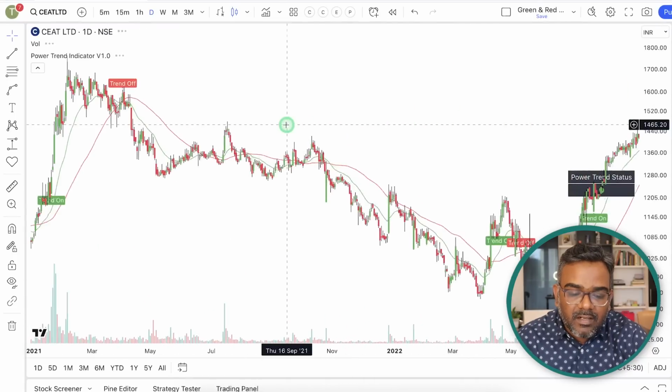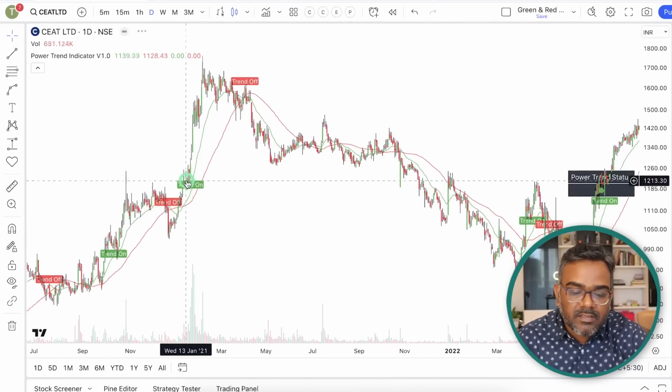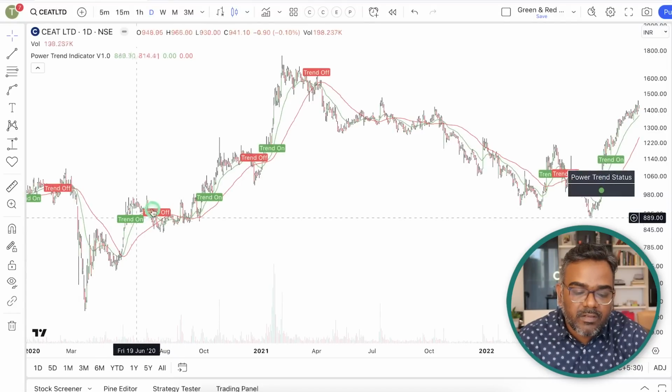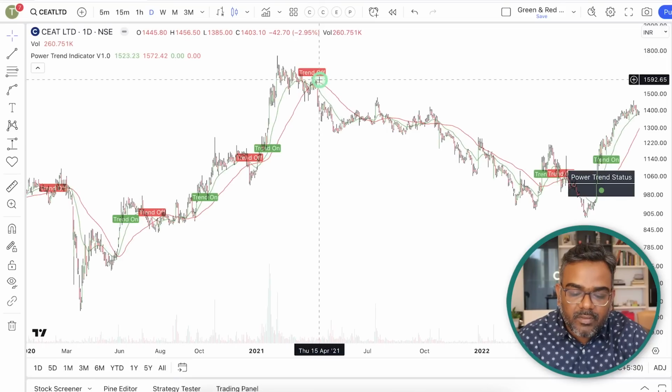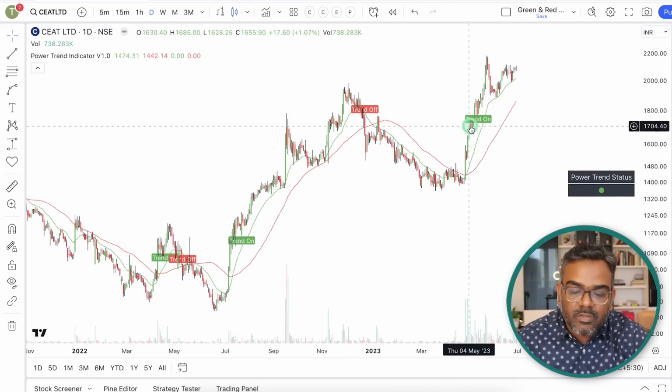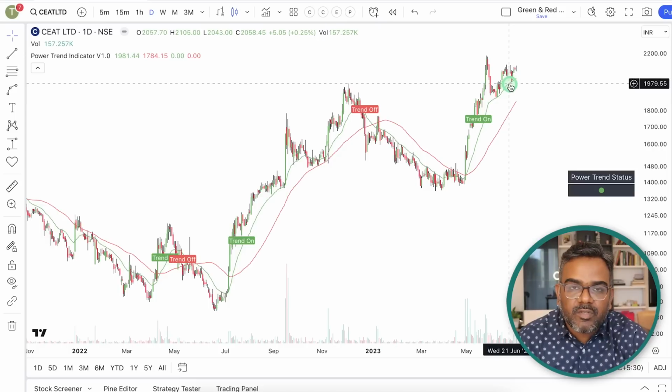Now Seat had multiple signals, so you could have bought here, sold off here. You could have bought here, sold off here. Now this was working very good, right? So we had 1 profit. This was no profit, no loss. This was a small profit. This was a small profit, and then here you could have bought here as well, but this was a loss trade. This was a good trade, and this also is a good trade going on, right? There are multiple ways. You could just simply use power trend on and off, and probably you can make money as well.